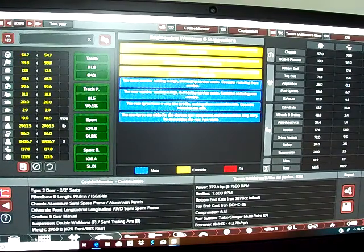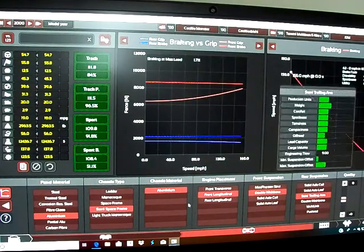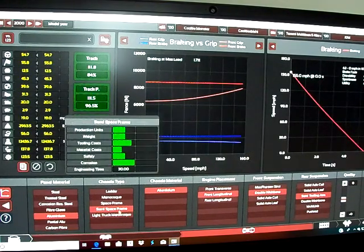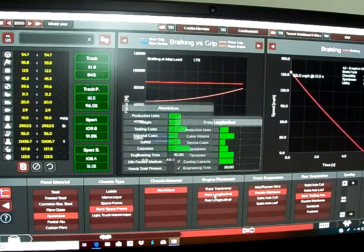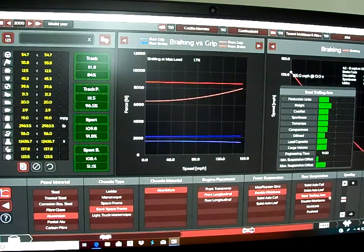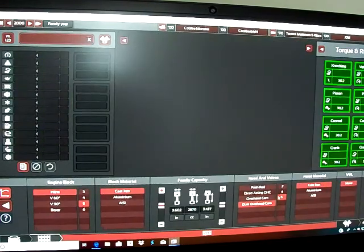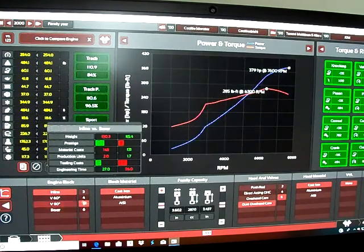So let's look at what we got here. Okay, it's an aluminium semi-space frame, aluminium front longitudinal, double wishbone front, semi-trailing arm rear. It's 2000, that's the model year of this. It's an inline 5. I know he loves inline 5s.